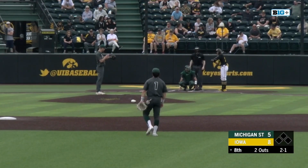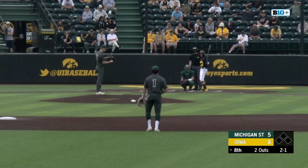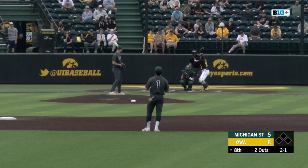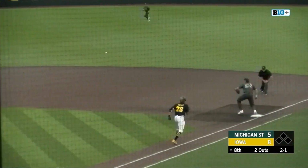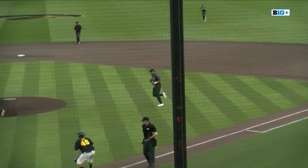Llewellyn getting loose for Iowa, the Hawkeye closer. Expect to see him in the ninth. Carson ready with the 2-1, here it comes. Rader hits it right back to him, up the middle. Farquhar's there, he makes a good play. Over to first to retire Tello.